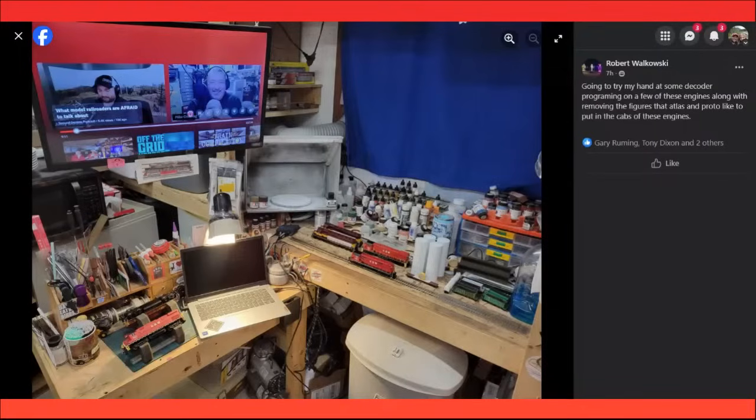Robert Wachowski, winner of the big prize tonight: Going to try my hand at some decoder programming on one of these engines, along with removing the figures that Atlas and Proto like to put in the cabs of these engines. He gets bonus points for the second section on the big monitor. Yeah, that's for sure.